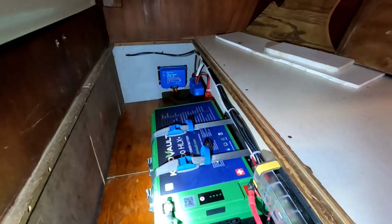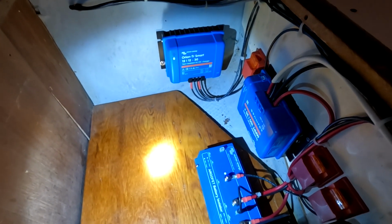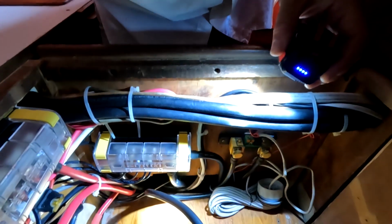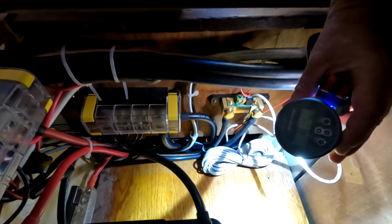Oh, it looks so much better in here than it did. So we got the battery there. Then all the new controllers are back here. Everything has the proper fuses on it. You can see down here underneath me where we moved the bus bars. This here is our battery monitor. We're gonna install it up a little higher, but it's sending out a Bluetooth signal right now. All this stuff is, so we can see exactly what's going on with the batteries and the solar at all times. Very, very cool.